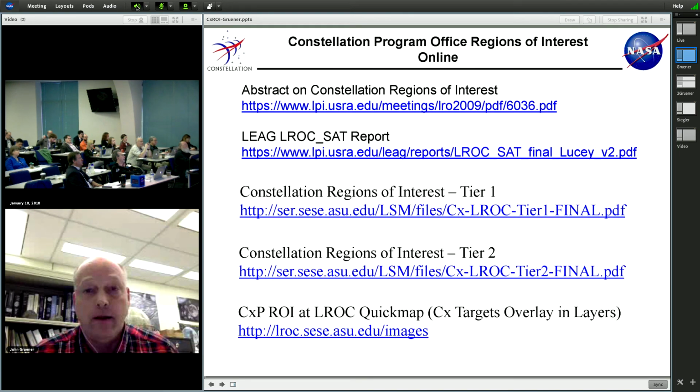All right, so that's about it. These Constellation regions of interest still live out there on the internet. These are all links that you can go to if you download the PDF. They should be hot linked, or you can go to the abstract that kind of describes what I went through. You can get the LEAG SAT report, the 2 different Tier 1 and Tier 2s. And then earlier today, Noah Petro mentioned QuickMap as his favorite thing to go to.